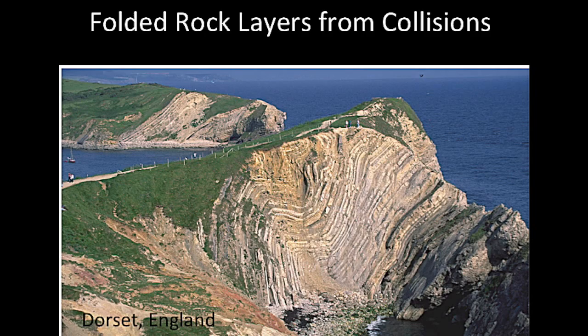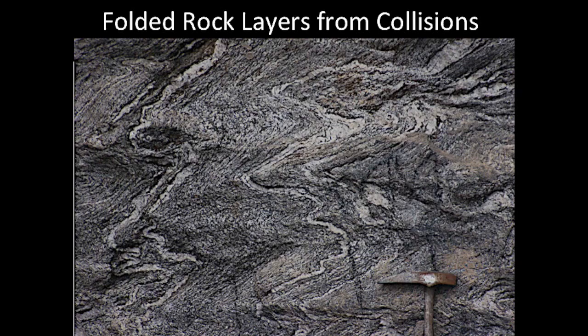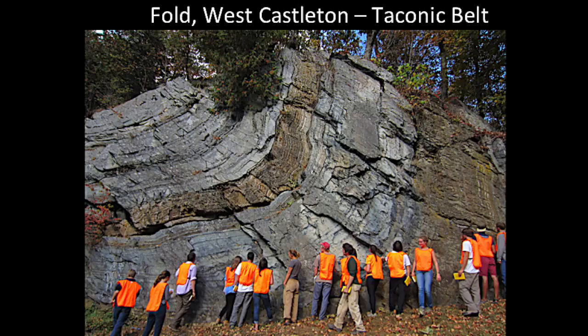So the rocks become bent during that collision. This is a collision of Africa with Europe, and this is the folds in England. This is from the Himalayas. Even at a small scale, this is a rock hammer, the layers get bent as well, at large scales and at small scales. And this is folding in West Castleton, Vermont. How far away is that from here? 20 miles.